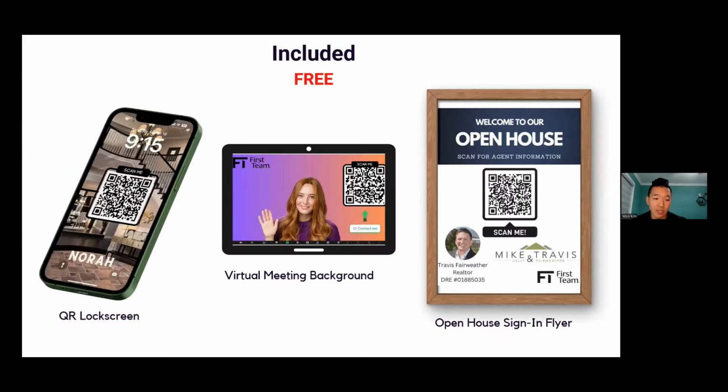Here's what else is also included with your card. You get the QR lock screen that looks like this. If you meet a client and you don't have your card, have them scan this QR code, and they get your digital business card just like that. For those of you who like to use Zoom calls to meet with prospects, I'm going to make you your virtual meeting background. Hop on a meeting, have people scan the QR code, and they get your digital business card.